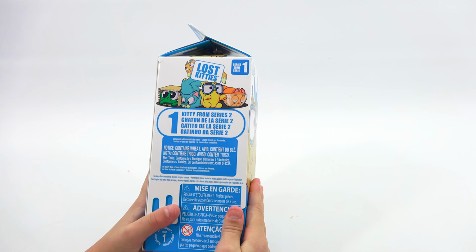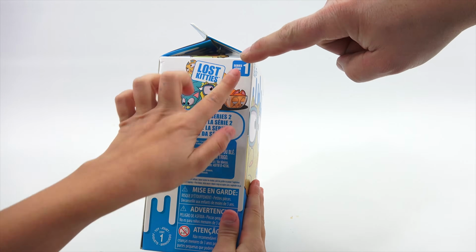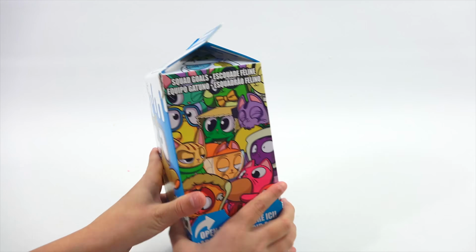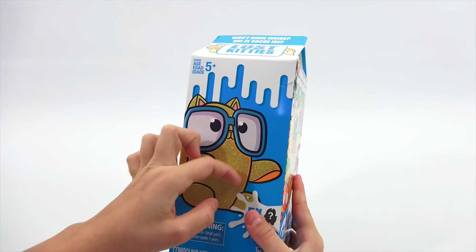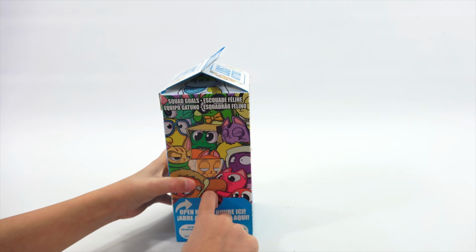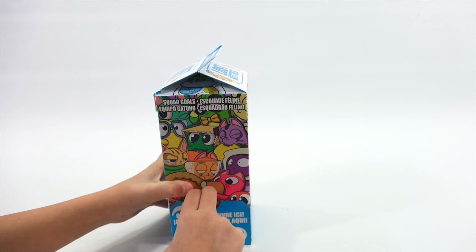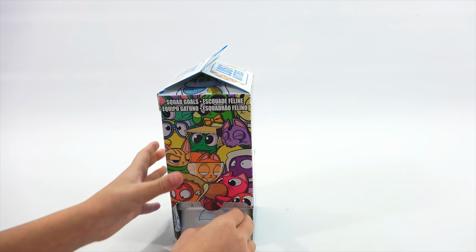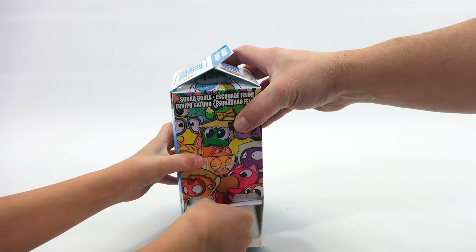One kitty from Series 2 is in there. So this is Series 1. Here's one, but it does say 1 from Series 2. And is this textured on the front? Oh, it is. All right, very nice. So, yep, and pull that down. There you go. Okay, I don't remember any of this.